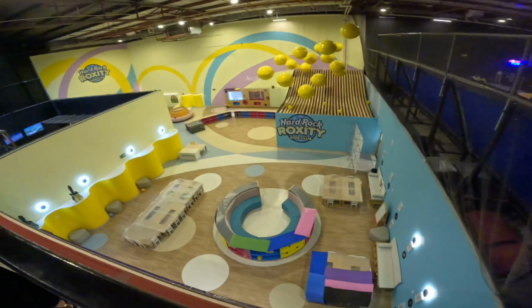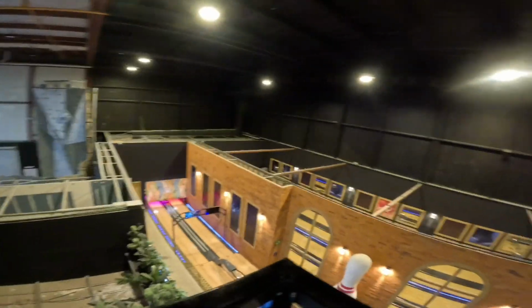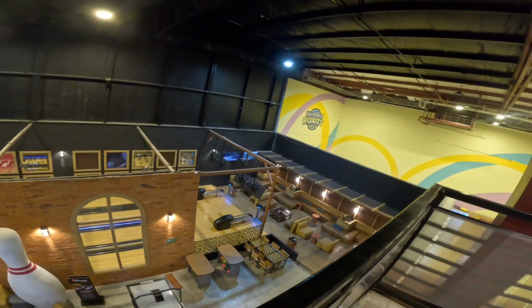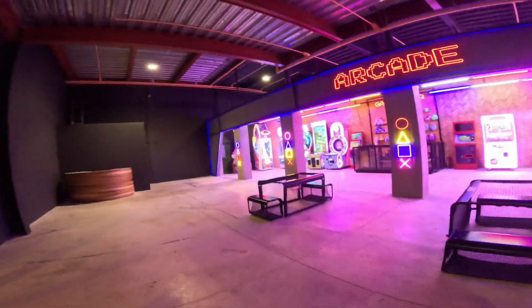Here is Hard Rock City. It was actually under construction. Here is the top of the bowling alley that we'll go down and see in a little bit. That is also an additional fee. We did that as well. It was a lot of fun. Absolutely highly recommend if you're going to be staying here.